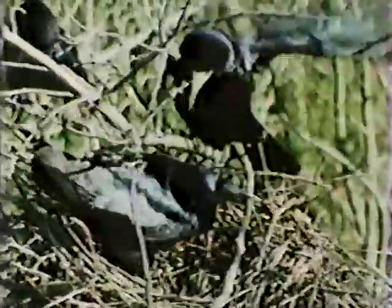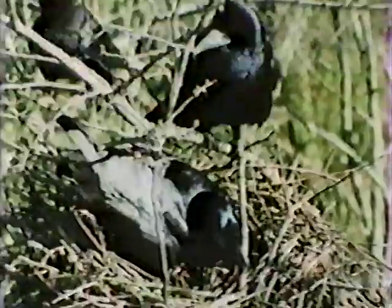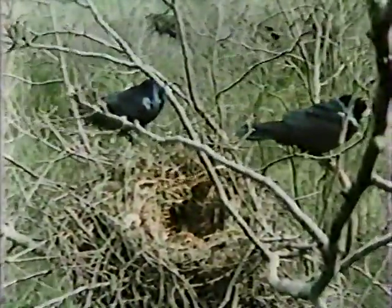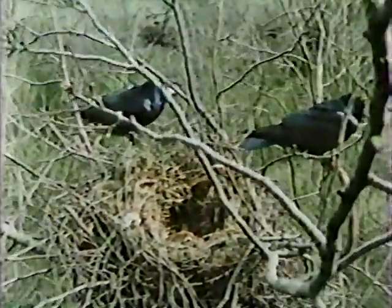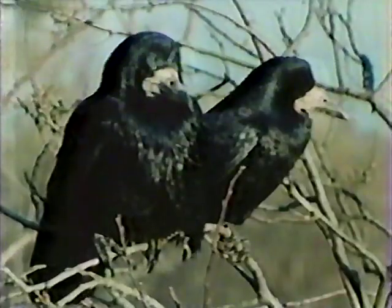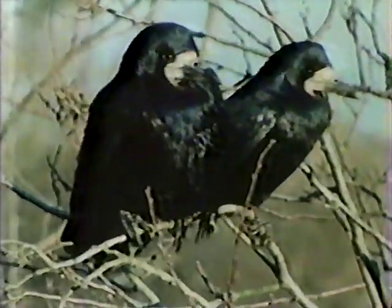Here, the female has decided to help with the twig collection. She jostles her mate aside to make her lengthy offering fit into place. The completed nest is an ugly structure, firmly fastened to the swaying treetops. Inside, there is a second nest, a lining of mud and straw on which the female lays her two brown-spotted, bluish-green eggs.